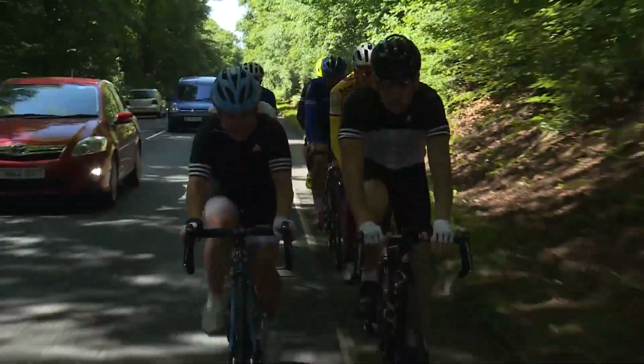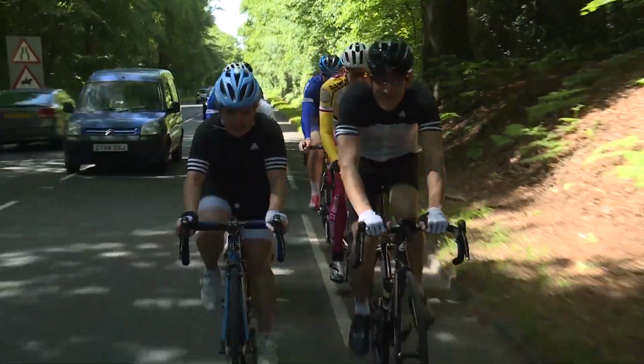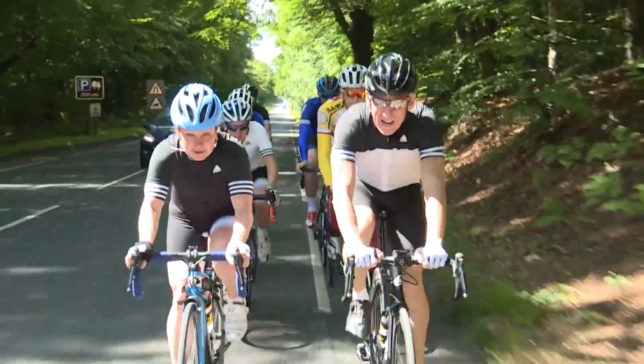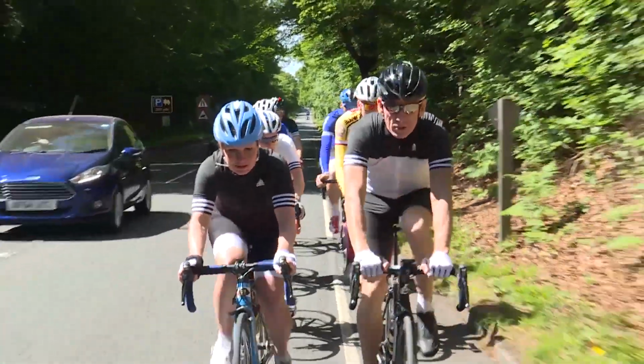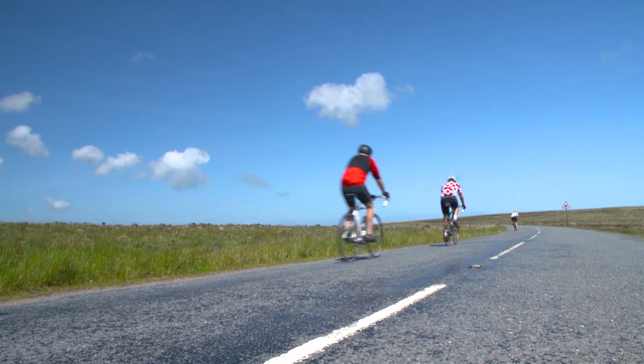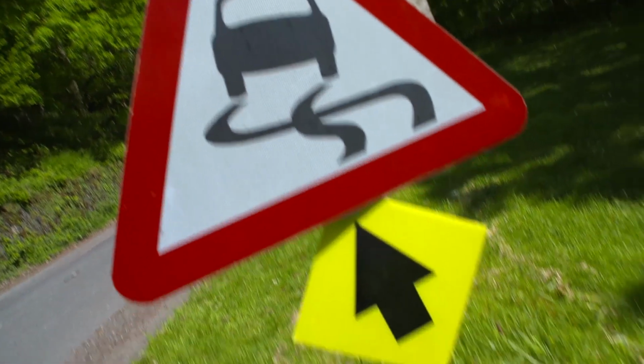Riding on the open road, whether in a sportive or on your own, isn't without risks. But if you're alert to the hazards and how to deal with them, you can minimise those risks dramatically. Some hazards are plainly obvious, but you'll be surprised how many riders are not aware. Don't be one of them and ride smart.